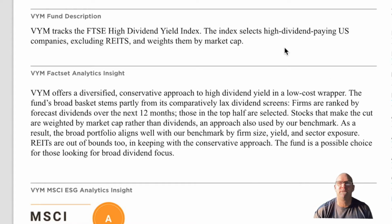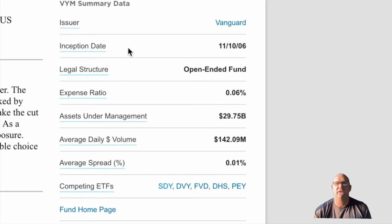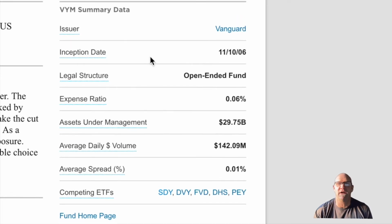Now, VYM tracks the FTSE High Dividend Yield index, and this index selects high dividend paying U.S. companies, excluding REITs, and weights them by market cap. So there are no REITs in here, which is good because, as you know, dividends paid from REITs are always taxed as ordinary income. So this fund's been around since November of 2006.